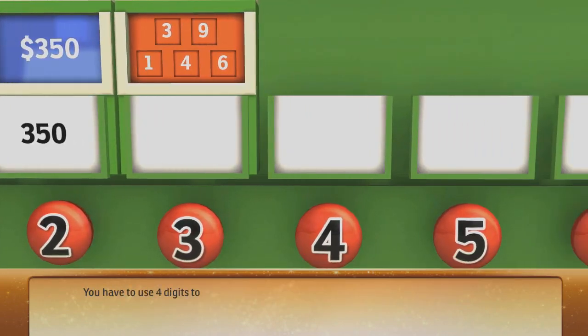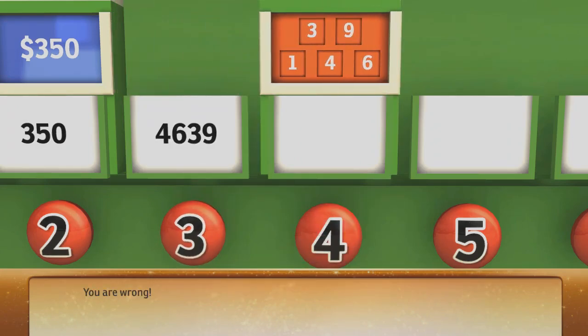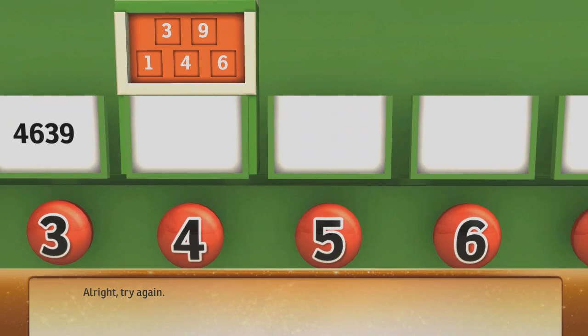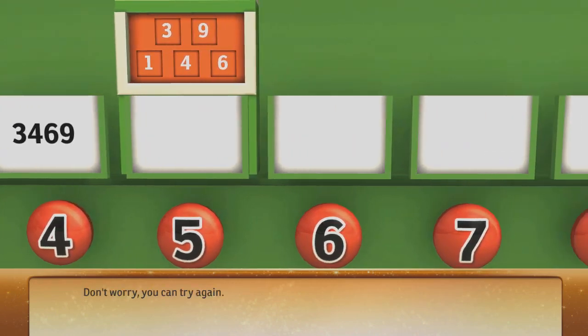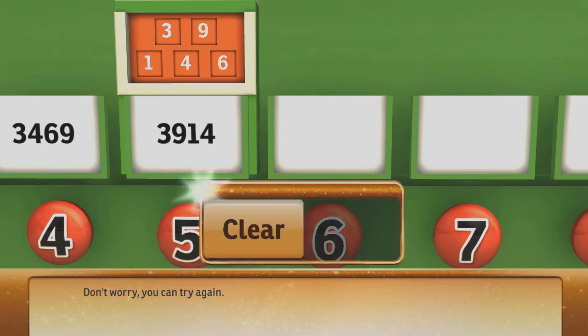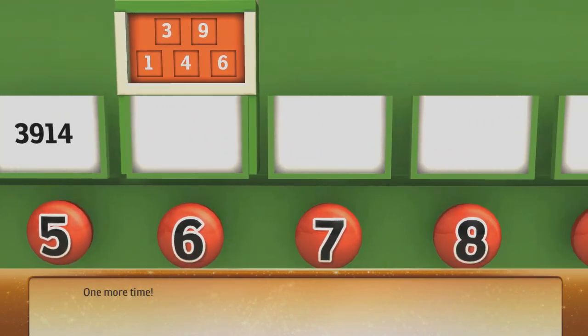You have to use all four digits to find the correct price. Good luck. Is it correct? Oh, you're wrong. Sorry. All right, try again. Did you guess correctly? Oh, you're wrong. Sorry. Don't worry, you can try again. Is it good? Oh, you're wrong. Sorry. Okay, one more time. Try to get it right.